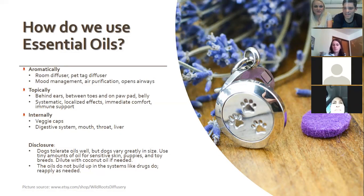Yeah. Awesome. How have you seen those benefits just from diffusing oils in your home? Lavender, I think, kind of helps us put it to sleep, but we've never really used it towards our dog.